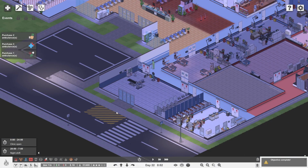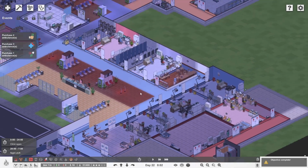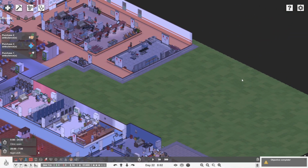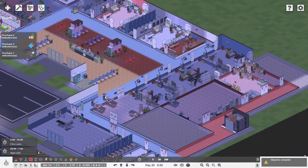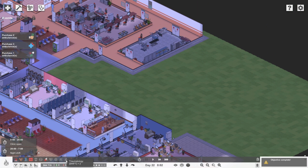So maybe even though my heart is saying, get an ambulance because it's got flashy lights and goes Nino, my brain is saying, no, do the logical thing and build a new department. And then maybe with the money you get from that department, you could then treat yourself to an ambulance. And then we'll see what happens with that. But I think maybe getting traumatology in has got to be our best bet. I think that's what we should do.